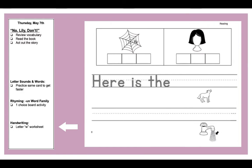Then on the back, you have 2 W words for you to stretch out. You have the word web, w-eb, web, and wig, w-ig, wig. Then you have 2 sentences for you to practice stretching out and writing. Here is the wolf, w-olf, wolf. And here is the water, water. So do your kindergarten best with those 2 words. They're kind of tricky.